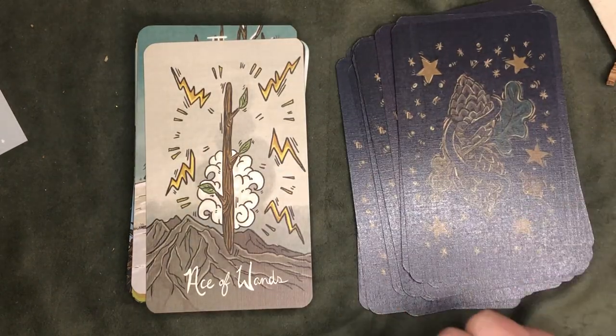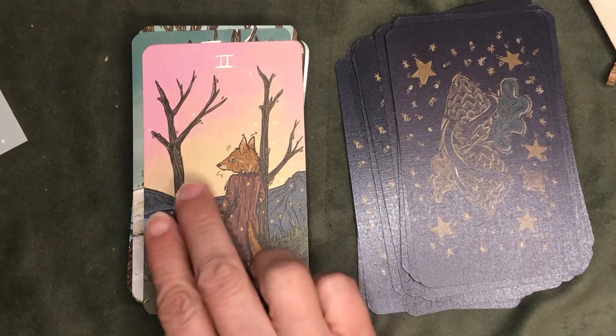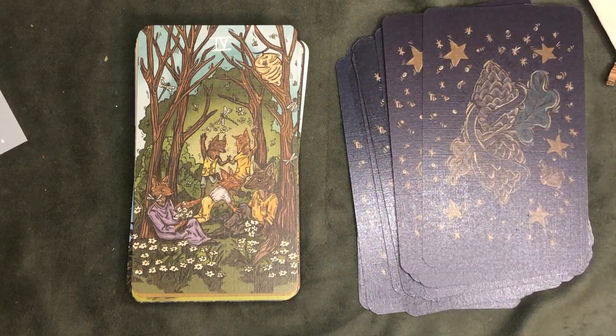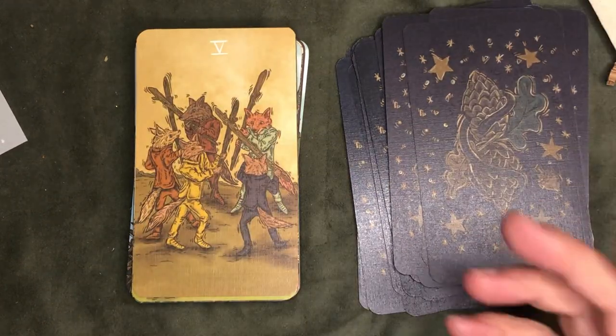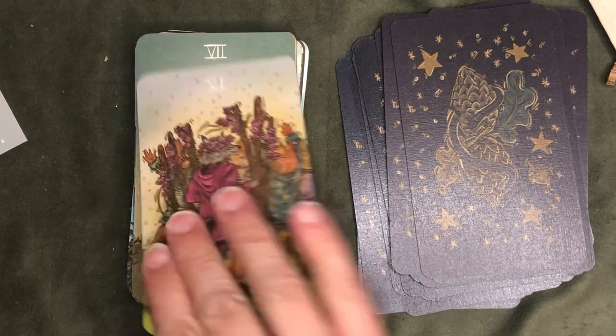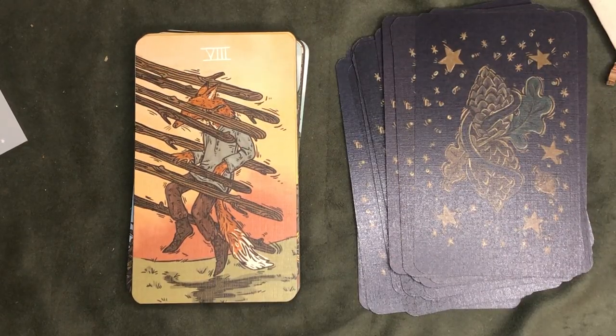Okay, here we go. Into the suit of wands. Perfect. Oh yeah, love that four of wands. Pretty traditional. Okay, I love it. We've got the traditional, but there's more than just wands in the image. And I have to tell you, that's one of the things I don't like about the traditional Rider-Waite-Smith on this Eight of Wands. I hate the fact that it usually has wands and no other image.